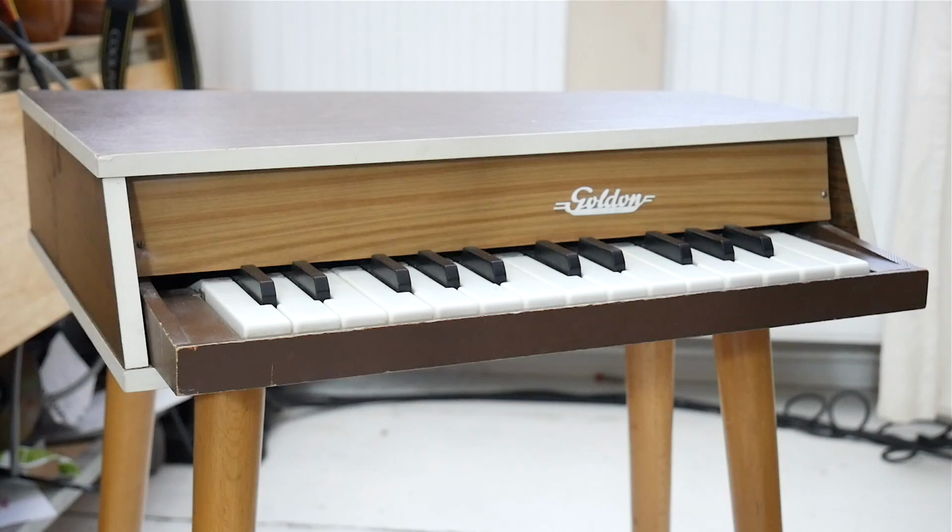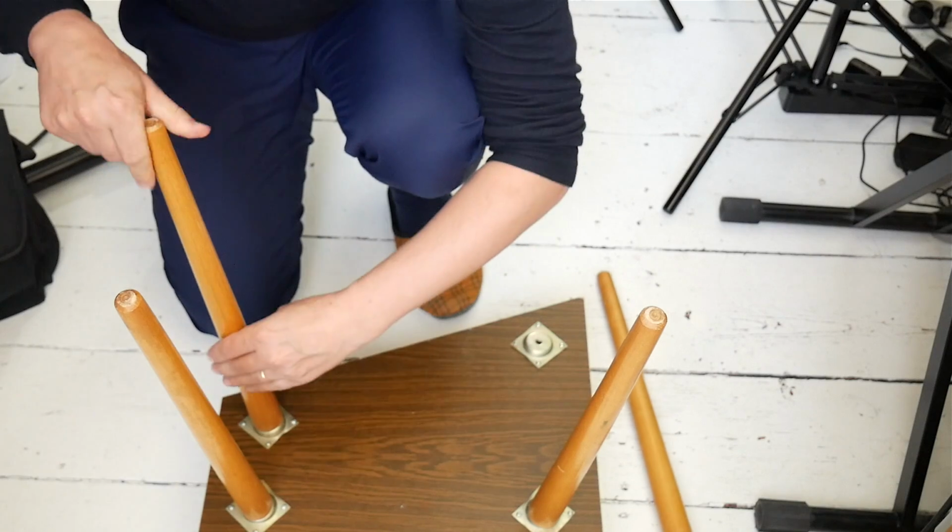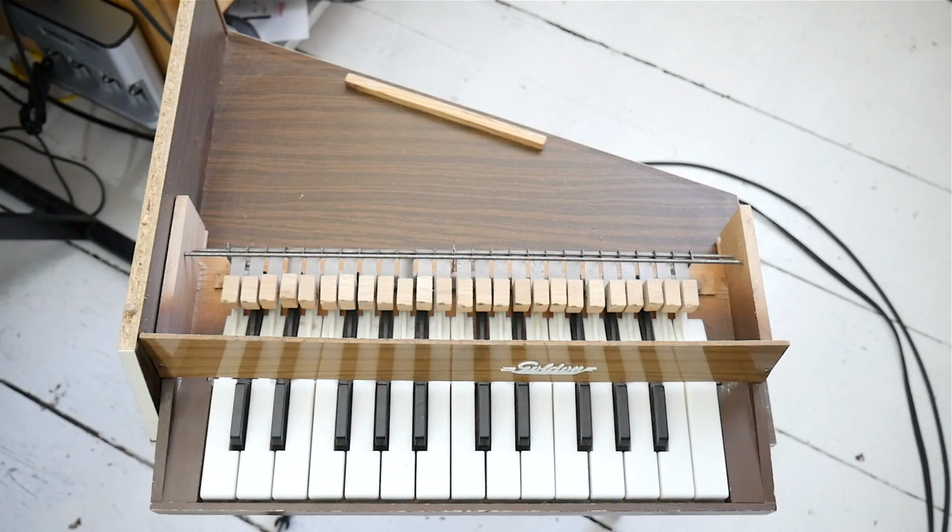The most posh of the Gouldens I've come across is this grand piano version. It comes in fashionable 70s brown, has legs you can screw on and off, but it's made from pressed wood still.